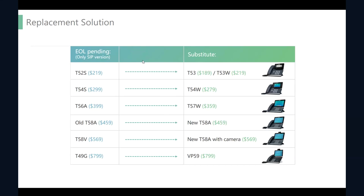The 52 is gone. They did end of life that last year. It was very quiet, more under the table, because the T52 had rolled out in some markets, not necessarily here in Australia, but in other markets quite strongly, and so it was a bit of a quiet end of sale. Here in Australia, we stopped buying them, and the last of the shipments came in, I think, in November. There's no more available at all, and it's no longer manufactured. There's still stock of 54s, 56s, 58s and the 58V, and also I think a few of the T49s.